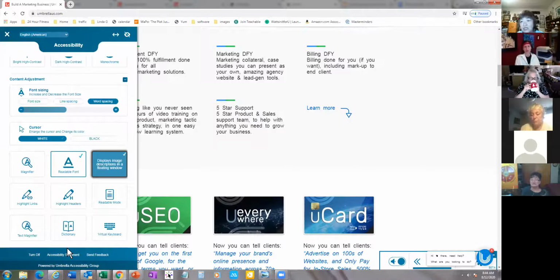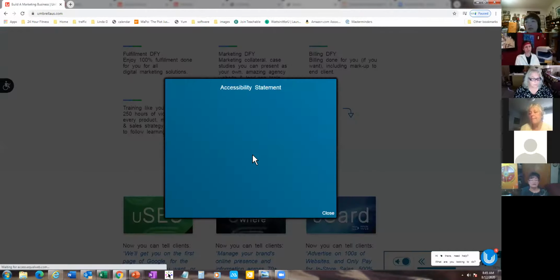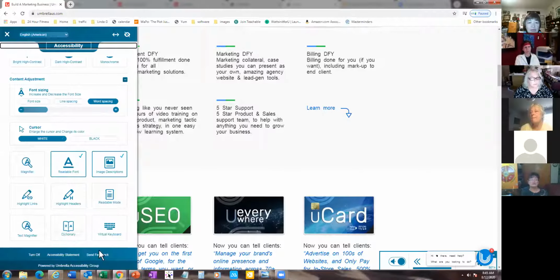Because sometimes they just will. However, if they see a tool like this on your website, they're likely not going to bother you because you've already done some effort to make your website accessible. Also, there is an accessibility statement that will pop up that they can read your commitment to being accessible. And then also there is a help widget down there, so if they need help or send feedback.